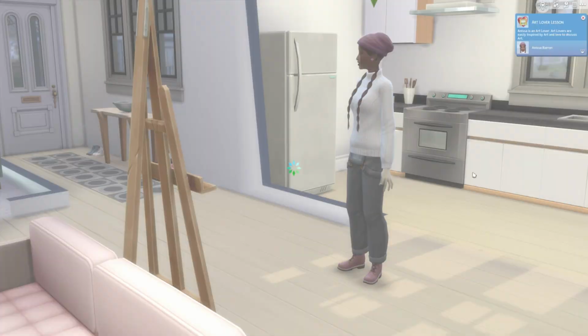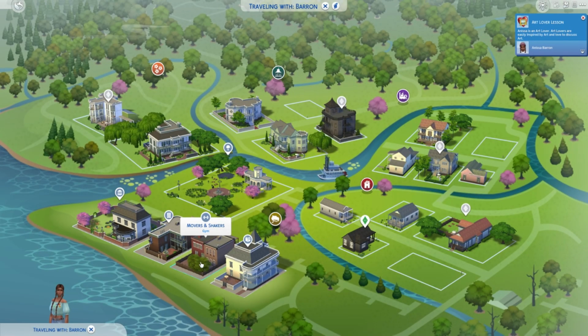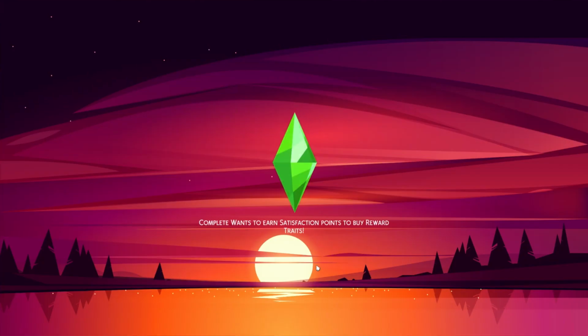As promised, we're going to be continuing the makeover. So let's see, which one should I start with? I think the blue velvet's a good place to start.